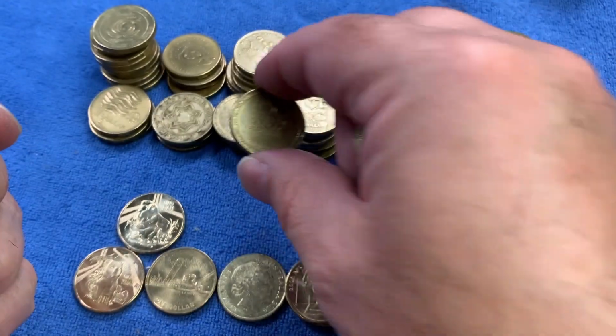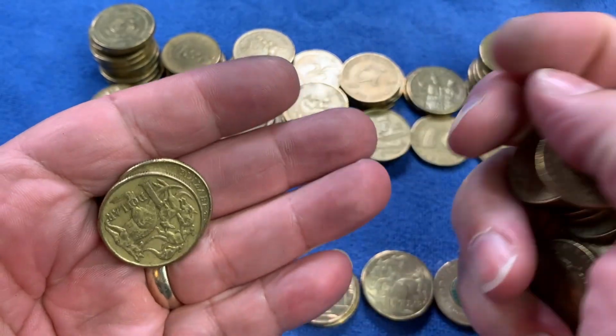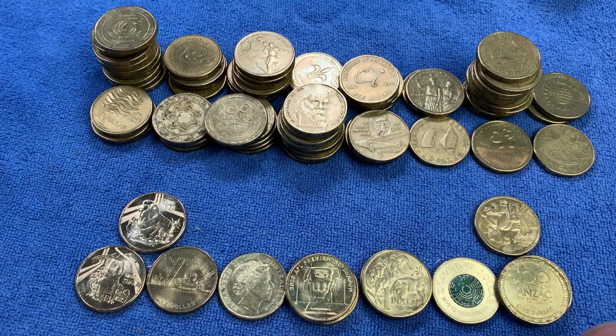Years of Anzac, it's all happening here. I don't have very many in the other hand. And then we've got, to end it out, it looks like a few more Bavarus, so that's fantastic. So that's a great hunt. A lot of keepers for the wider collection down there on the bottom.